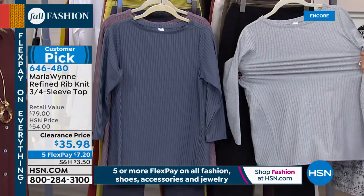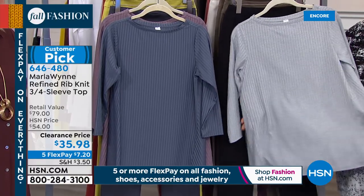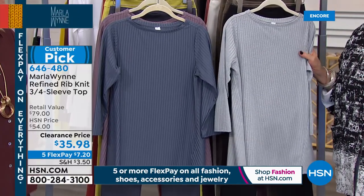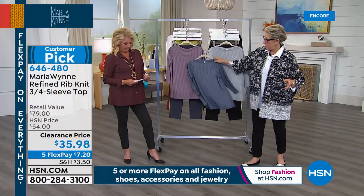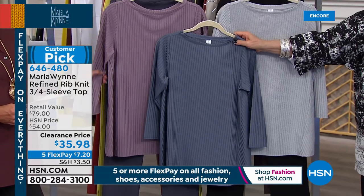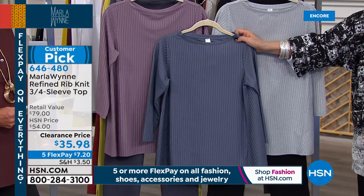To give you an idea on the stretch, it does have some stretch, but not as much as the rayon spandex. I do recommend going up a size. We have extra small through 3X and three colors for you: silver, stonewash, or lilac. I think the lilac gray is beautiful. That is such a pretty tone, too.